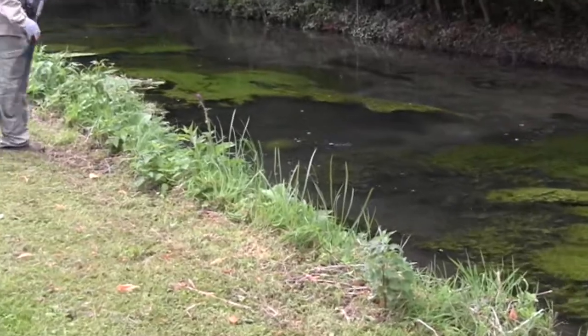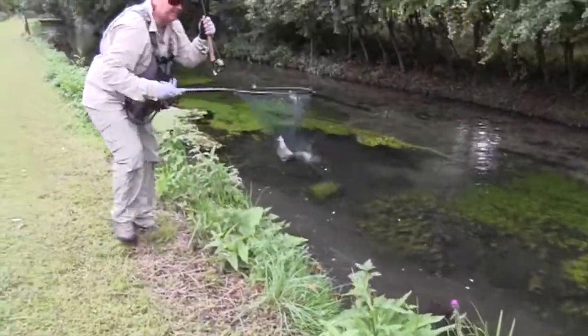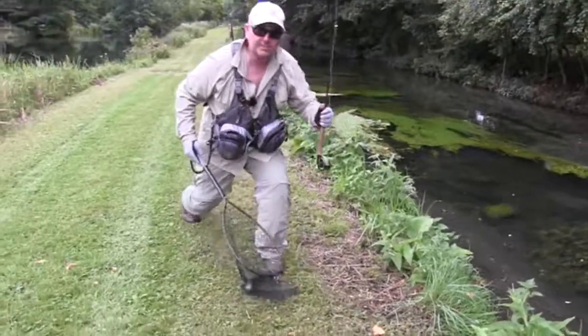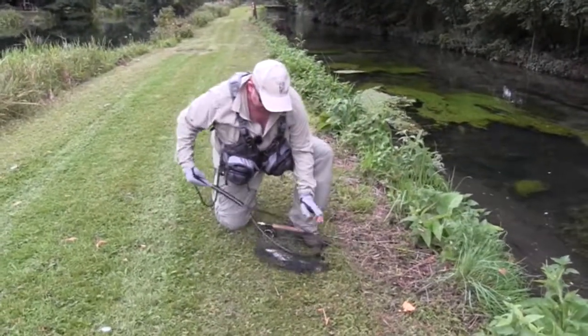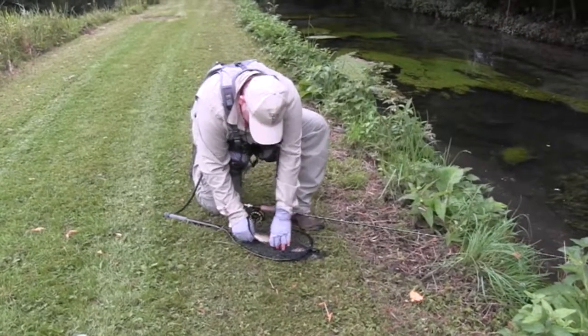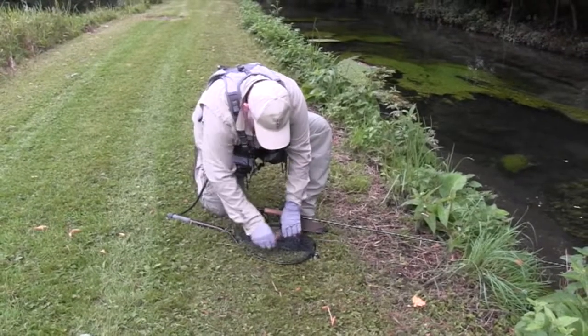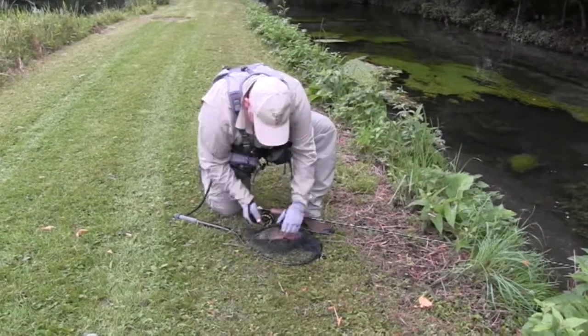And he certainly liked that nymph. Be all over soon. It'll make you famous. And that's a brown, so you can instantly see the difference there from the rainbows with that big red stripe. Whereas, funny enough, he's brown. And where's that fly? It's come out, so we're all good.